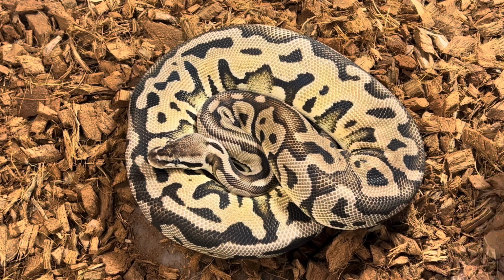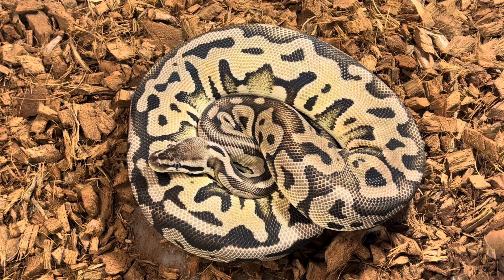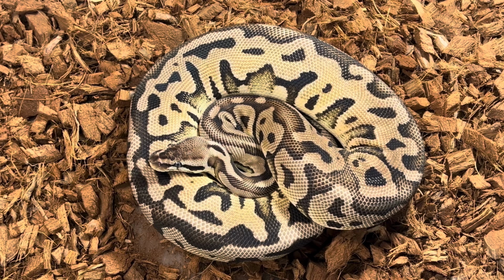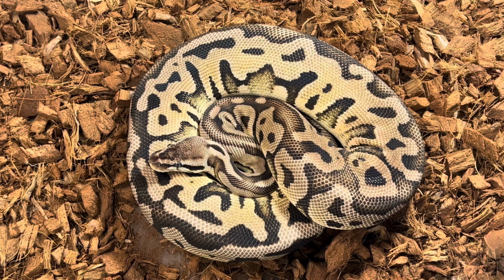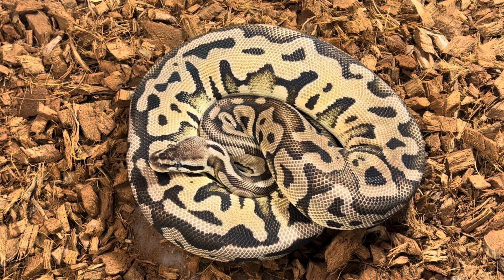Man, super excited. Just look at how crazy this pattern is. Now VPI Xanthic and pastel goes super well together, and leopard on top of that. When this girl hatched, I thought she was an actual puzzle, but she's not. But pretty obvious het puzzle here, and she has been proven by Rare Genetics Inc.